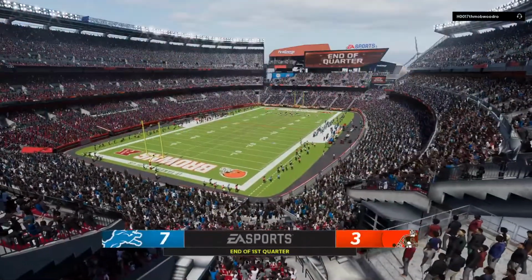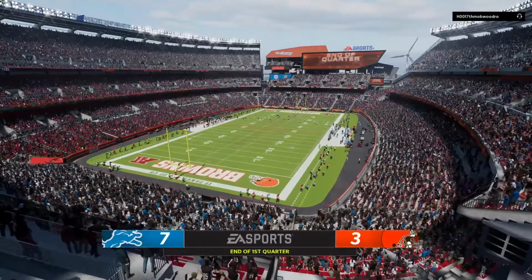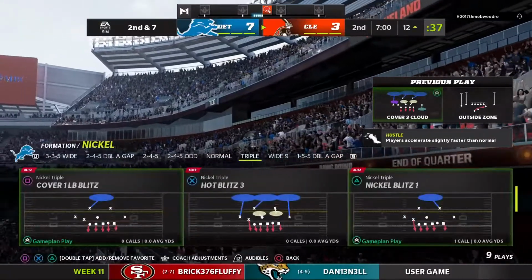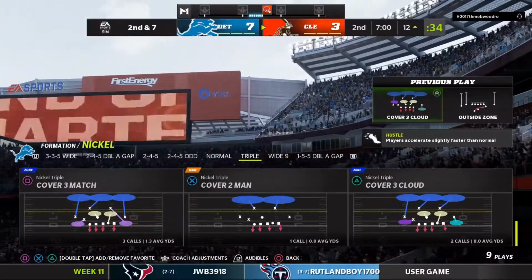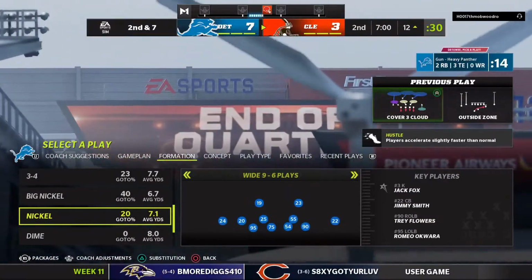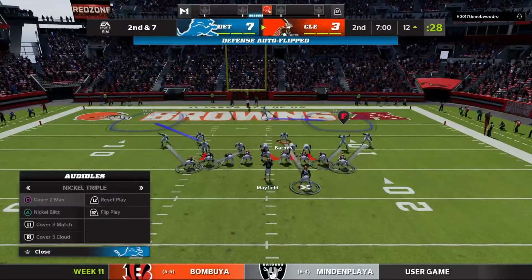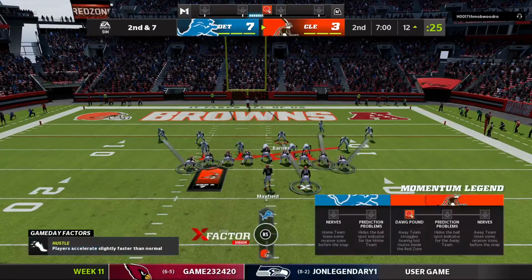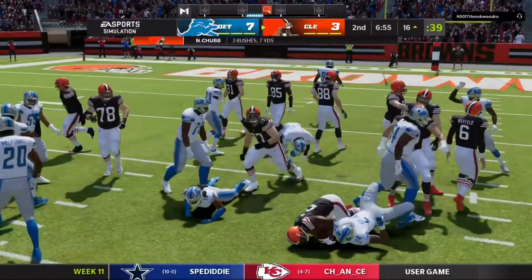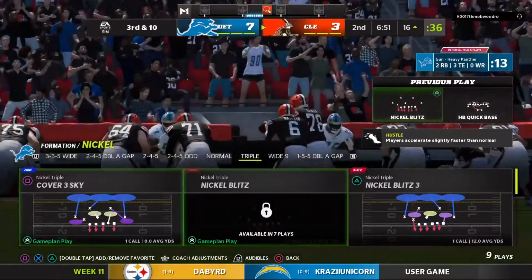After one, 7-3 the score. Second and 7. Back to the ground. This time it's Chubb. And the second wave of tacklers is going to get him as they stop him behind the line. It'll be a loss of a full 3 yards there, and it also brings up 3rd down.